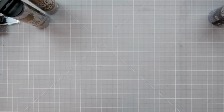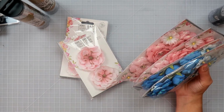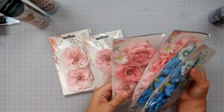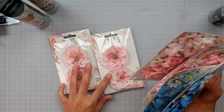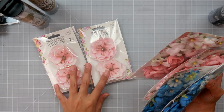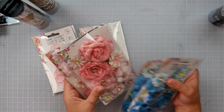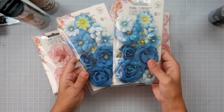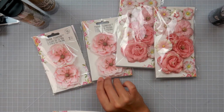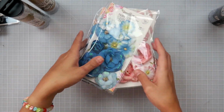All right, I also got more of these flowers that I shared last time in my Santorini haul video. I could not help but get more. I got 2 packs of each last time as well. I couldn't get myself to use them yet, so I had to get more. And I got the blue, this pink, and then these ones here. So I love these flowers.